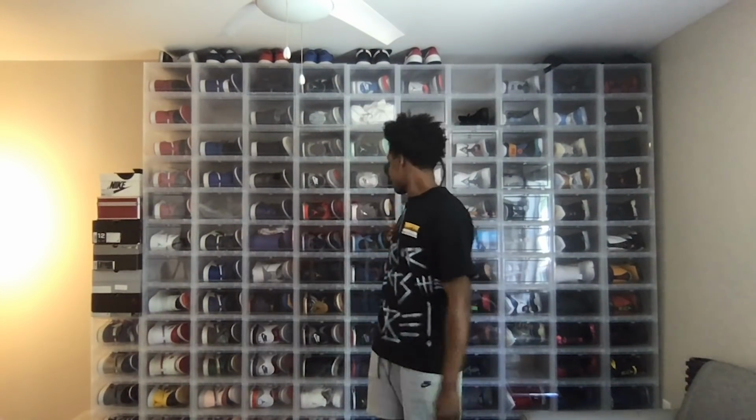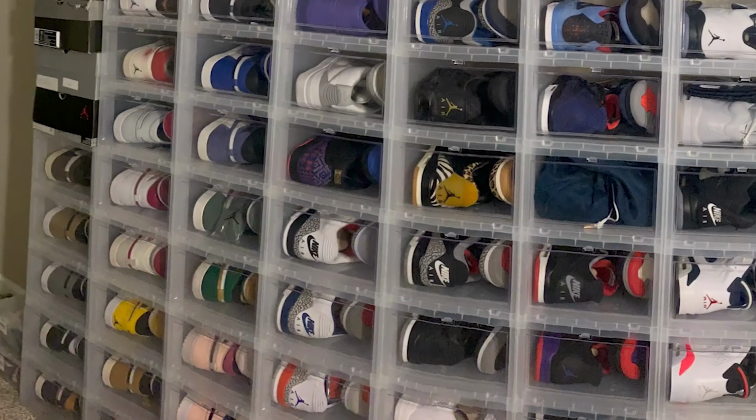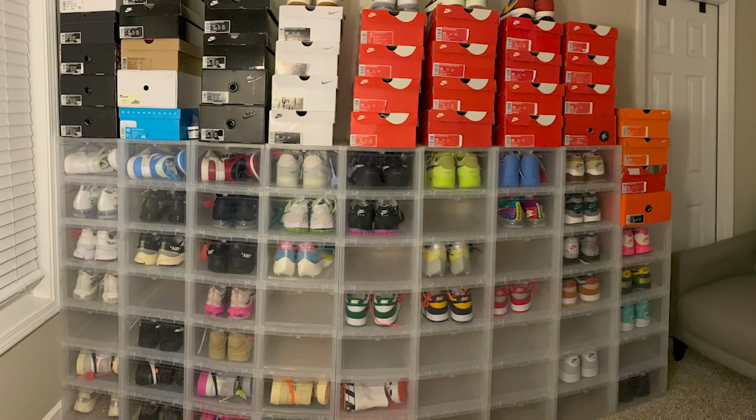We're in Atlanta at my parents' house right now. This is some of my shoes that I have here. Shout out to the Container Store for hooking me up. I'm not sure how many shoes I have right here. I got a good amount. And then in Cleveland, it's my house, so I can have shoes all over the place.